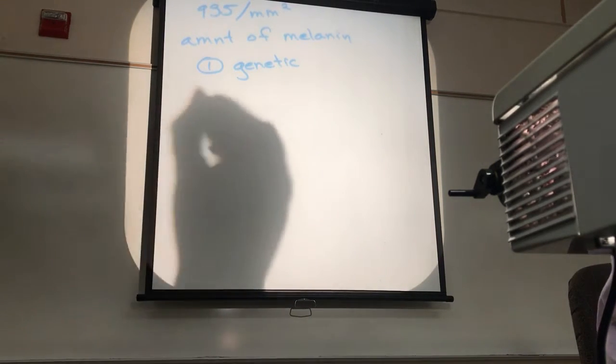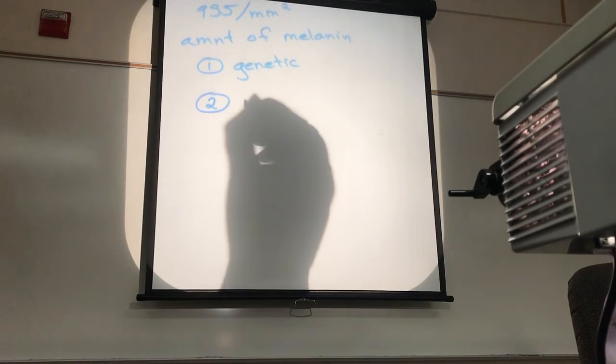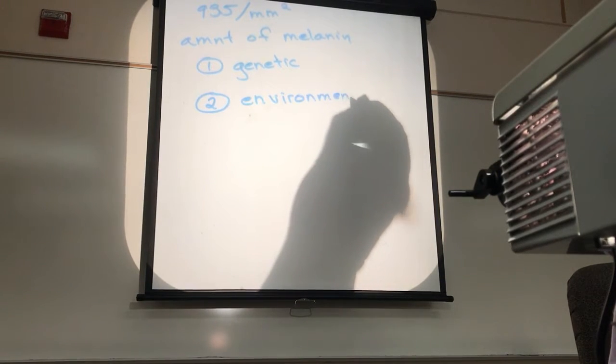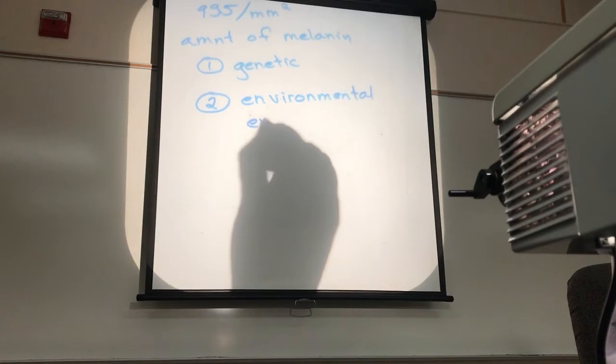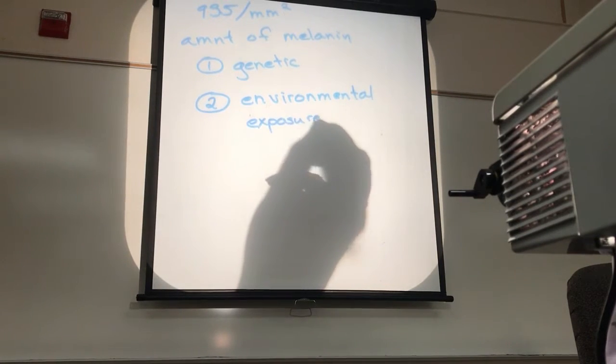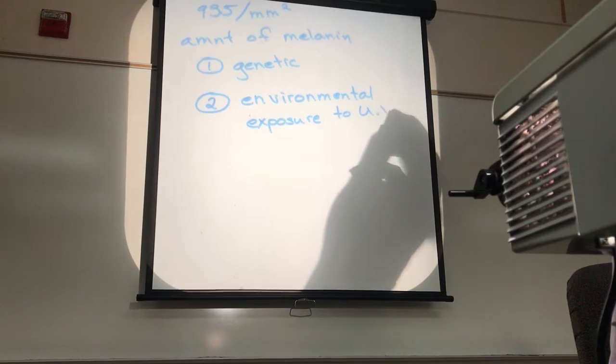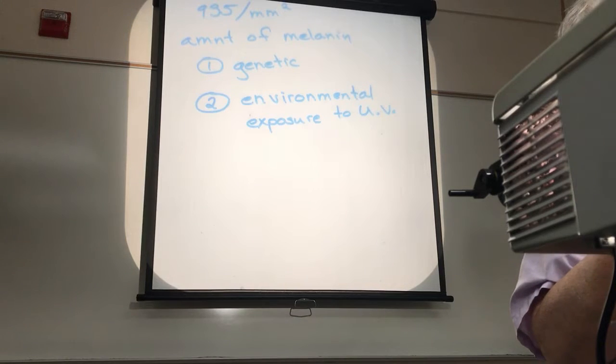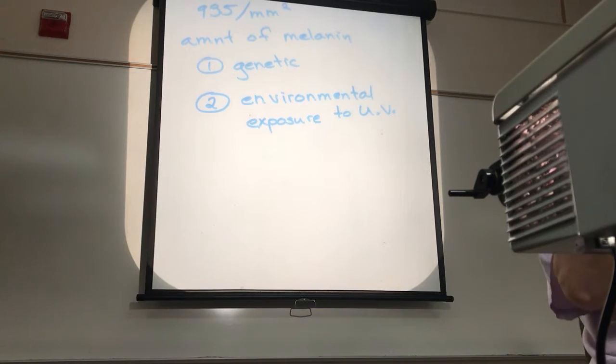The other thing that influences the amount of melanin that is made is environmental. In particular, exposure to ultraviolet light. The more the melanocytes are exposed to ultraviolet light, the more melanin they're going to make. So you go to the beach, you spend the day out in the sun, your melanocytes are stimulated to make more melanin, at least in those areas of your skin that were exposed to the sunlight, which is where you get tan lines and that sort of thing.